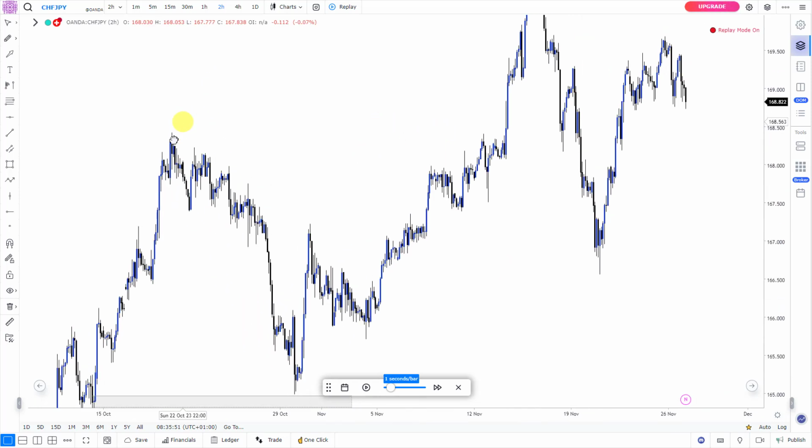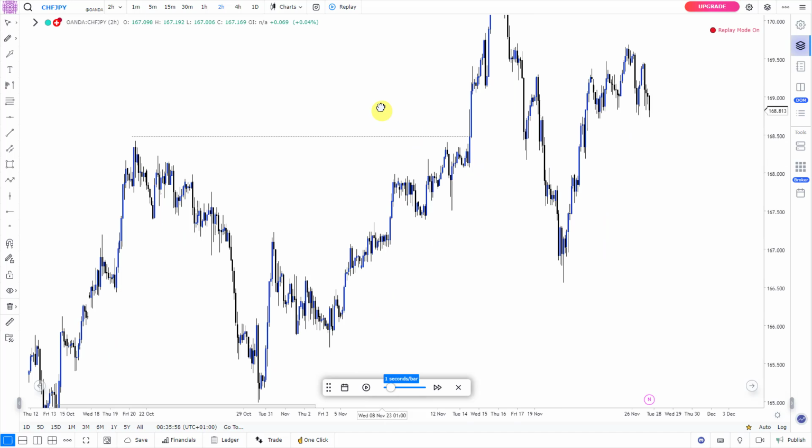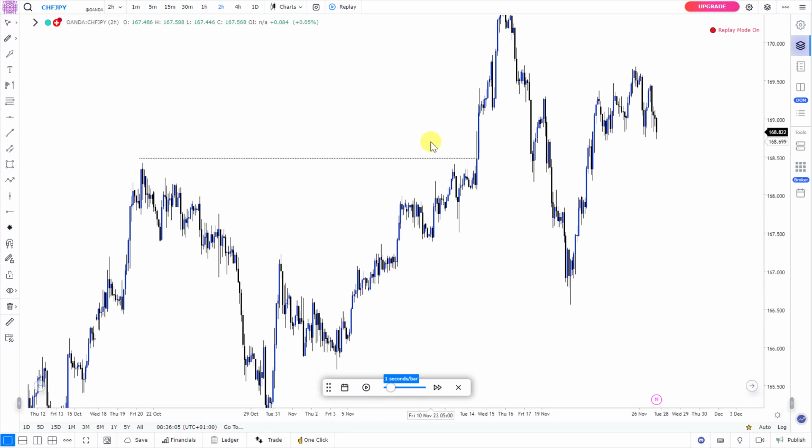Now what you can see from here, if you try to look closely, is that we have a break of structure right here. This is where we got a break of structure where price closed above this particular high, because it was this high that printed this low, and this low was able to take this particular high.